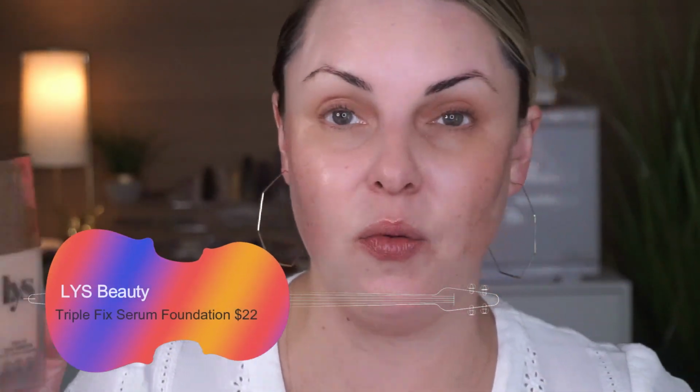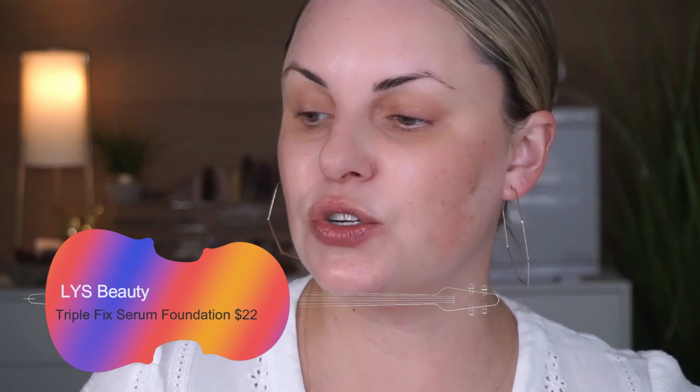Let's do it. Today we are talking about the brand new launch. It's a brand called LYS, and this is their Triple Fix Serum Foundation with hyaluronic acid, turmeric, and ashwagandha in it. The price point is fantastic. It's only $22. The shade range is very pretty.